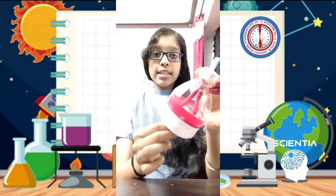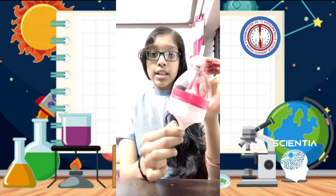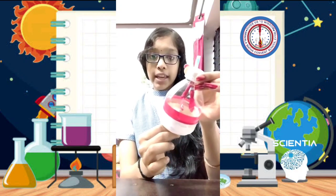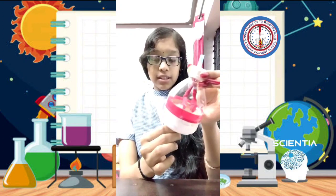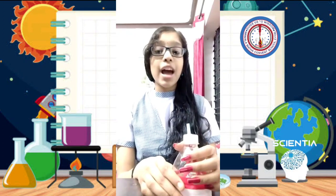We can see at this time when we are pulling this rubber base, these balloons get swollen and when we are leaving they get deflated. Swollen, deflated. It's the model of our respiratory system. Saying this, I am concluding.